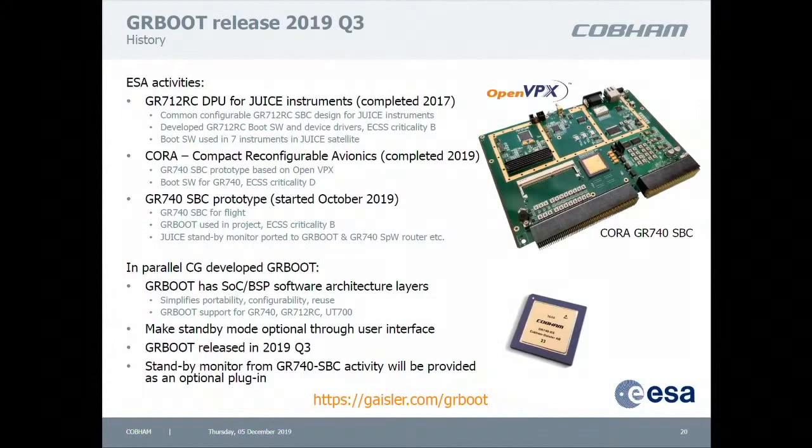On software, I think last year or maybe even the year before that, I've been here talking about our bootloader that we made for the JUICE satellite mission at ESA, where 7 of those instruments are using our bootloader. We have had another activity, CORA, which I just mentioned, also using that bootloader. And now the new 740 single board computer will reuse it and target flight as well. Even though there's no specific mission, it's intended to be in many different missions.